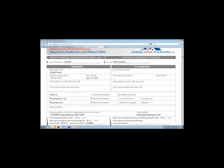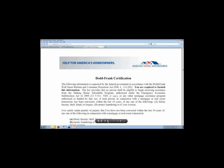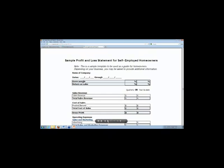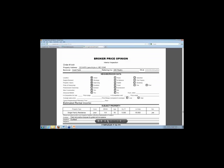The RMA, and we're going to go over all these HAFA forms, but I'm just showing you because we're talking about the stack, what the stack would look like in the order. Explanation of hardship. I was a subprime mortgage broker. Need I say more? It fills in all of the RMA for the people. The Dodd-Frank certificate signed by your seller. The 4506T signed by your seller. The hardship letter, I've got 3 hardship letters in there. Sample profit and loss statement. The taxes you would send in. This is just an example. The listing agreement would go in. The broker price opinion.